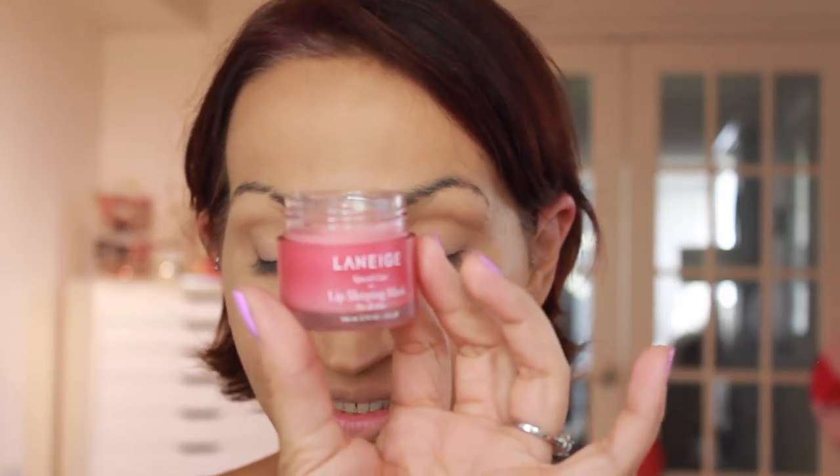I need some lip balm. I'm going to use this Laneige lip mask. It is really good. I don't know what it smells like, but it smells really good. It's so smooth. Love it. I don't even know what I'm doing on my eyes, you guys.